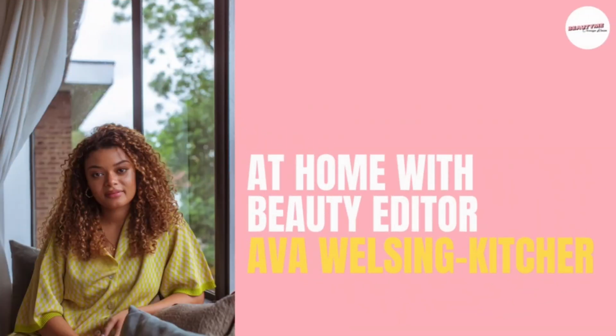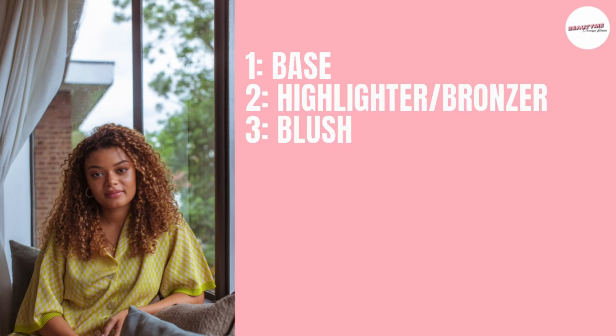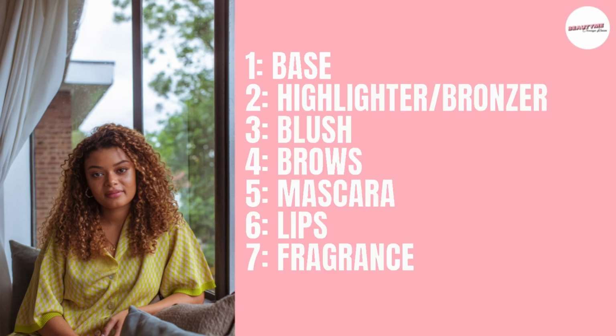And we go through the following categories: base, highlighters and bronzer, blush, brows, lashes, lips, and fragrance.